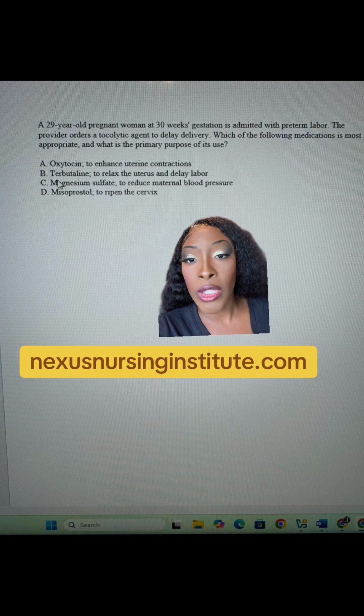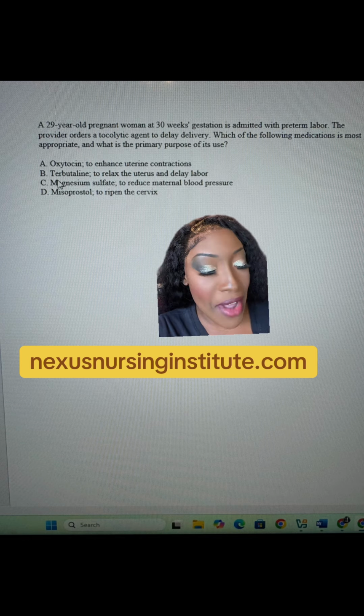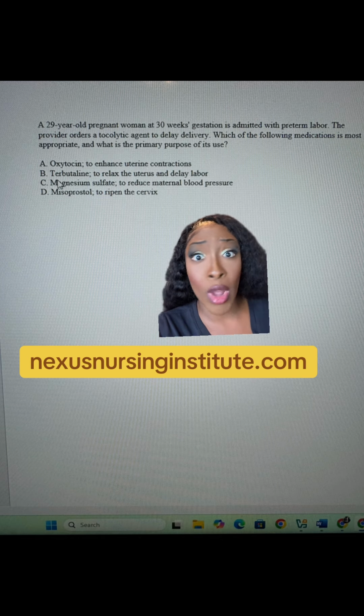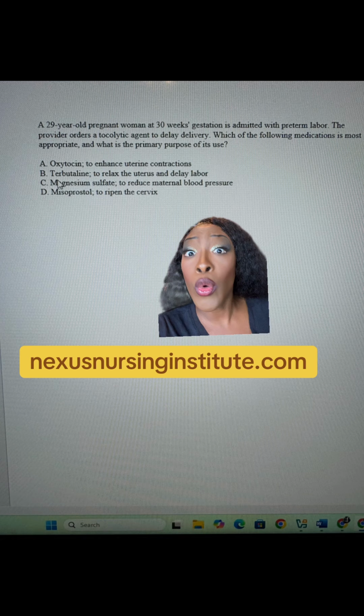C, magnesium sulfate to reduce maternal blood pressure. I cannot tell you how many nursing students get this type of question wrong on exam. Let me make this clear to you. Yes, magnesium sulfate does lower the blood pressure, but never, ever are we going to give it to lower the blood pressure. We're going to give it to relax those muscles. Mom is in preeclampsia. We don't want to go to eclampsia. We want to relax those muscles. She's going to get magnesium sulfate for that purpose, but not to lower the blood pressure, although that's a side effect. It's a welcome side effect. Yes, we want the blood pressure to go down.